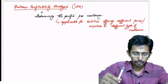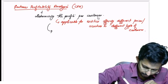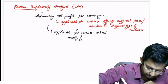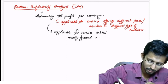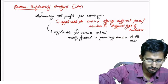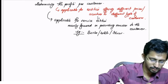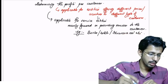So it is applicable for entities offering different prices or incentives to different types of customers. Or applicable for service entities mainly focused on providing services to the customers. Example, banks or hotels, then insurance companies, etc. Okay, now what are the benefits of customer profitability analysis?